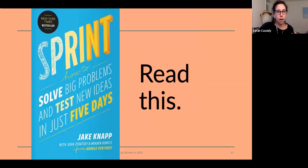So if you want to know about design sprints, thank you for coming to this talk, but also read this book. This is the book about design sprints. I'm sure a lot of you have already read it, but this is the standard. It takes you through how Google Ventures invented the method of a design sprint, and it talks about how important it is to get that feedback from people, especially in the early stages of a project.